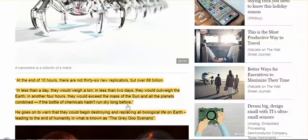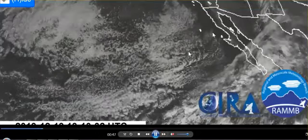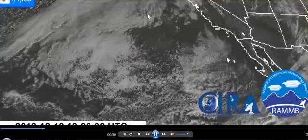And I do have to wonder about what I am seeing. Now, this is just a small portion of the atmosphere.